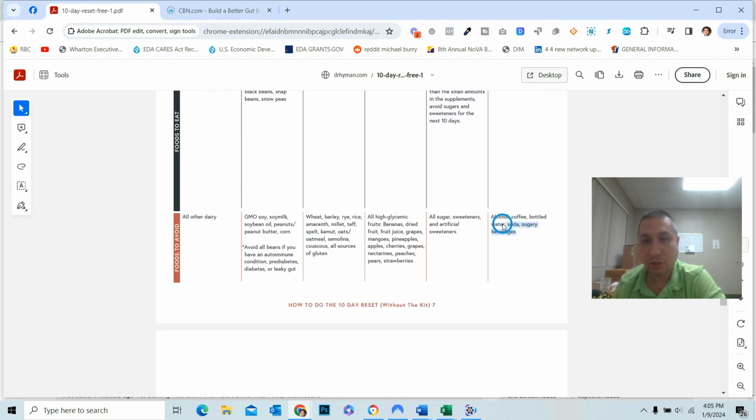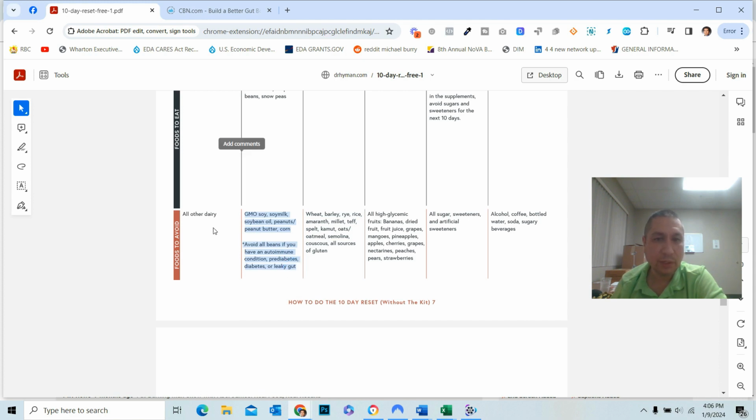What you avoid: sugar, coffee, caffeine. Also avoid artificial sweeteners and all sugars. Avoid bananas, dried fruits, grapes, mangoes, pineapples, nectars, probably because they're very, very sweet and have a lot of sugar. Avoid rye, barley, rice, millet for 10 days, oatmeal, couscous. Avoid GMO products. Avoid beans. Wow. And avoid all other dairy.